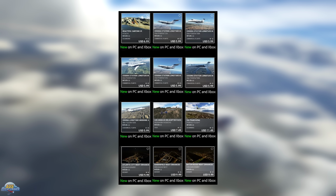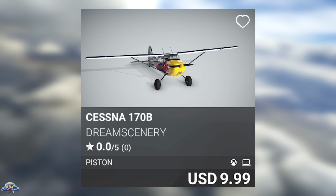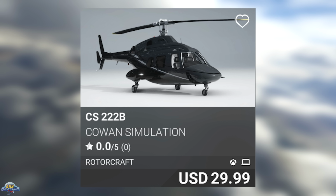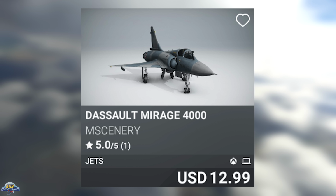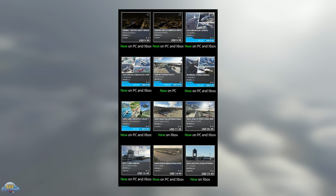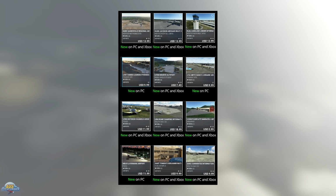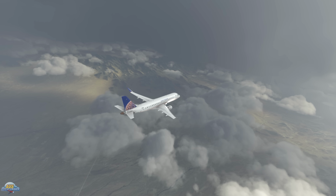This week's aircraft releases, we've seen a 170B from Dream Scenery, the Bell 222 from Cohen Simulations, and also the Mirage 4000 from MS Sceneries. As always, please do your homework when it comes to purchasing. Cheap doesn't always mean the best. Other product releases on the in-store marketplace this week are made up of 8 livery packs, 10 mission packs, 15 night lighting packs, and 24 airports. There's a bunch of bundle packs, and most of these are bundles for liveries. So not much substance when it comes to this week's updates, particularly if you're looking for aircraft.